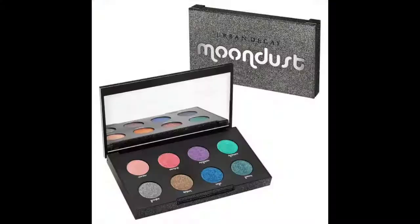Another good beginner-friendly eyeshadow palette is the Urban Decay Moon Dust palette. At first I thought this was going to be limited edition, but I have not seen it go anywhere yet. So definitely pick one of these up. This has a lot of light, dark, and medium shades. They're all extremely glittery, which makes them have that wow loud factor that most goth makeup does. And they're extremely opaque without even getting them wet, which makes them very easy to work with.